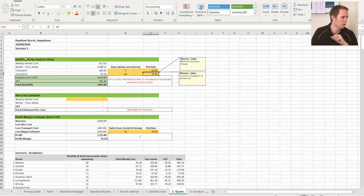So from here I go over to the quote, and this is showing me the numbers based on just the default pricing I put in. So there's no real, these aren't our pricing in Foxy, this is just standard stuff.